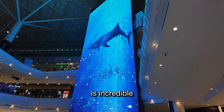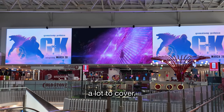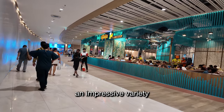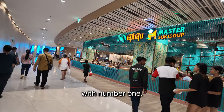The layout is incredible. It's spacious, modern, and inviting. But let's not get too comfortable because we have a lot to cover. Now, onto one of my favorite parts, the food. AEON Mall 3 boasts an impressive variety of dining options. Today we're checking out our top 3 must-try restaurants. Let's start off with number 1.